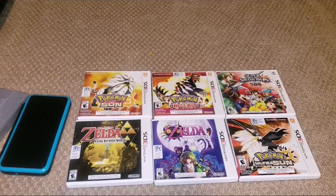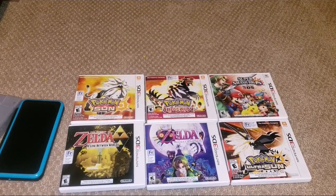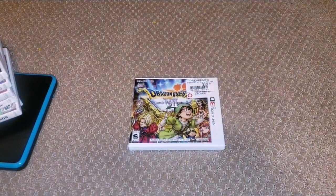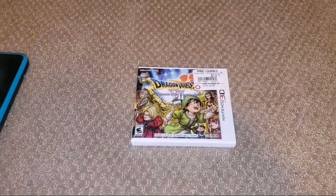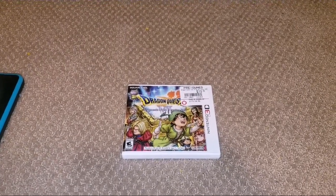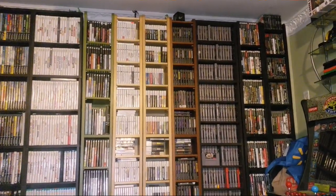Now getting on to the pickups that I got from Black Friday. Well, this was actually Thursday, not really Black Friday, but these are the pickups. So the first pickup I got was Dragon Quest. If you've seen my previous videos, I did manage to pick this up already, but I'd like to always have a double of a copy because that's my wall up there for the 3DS. So that's the DS and the 3DS.